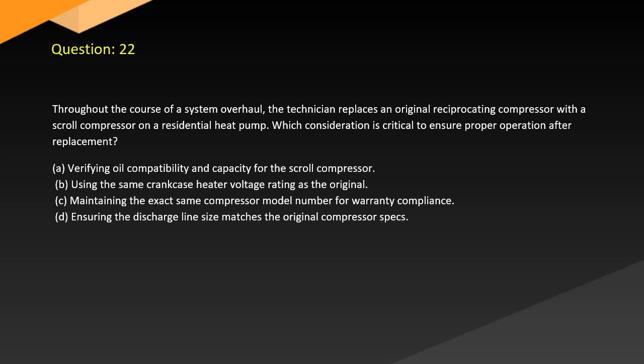Question 22. Throughout the course of a system overhaul, the technician replaces an original reciprocating compressor with a scroll compressor on a residential heat pump. Which consideration is critical to ensure proper operation after replacement? A. Verifying oil compatibility and capacity for the scroll compressor. B. Using the same crankcase heater voltage rating as the original. C. Maintaining the exact same compressor model number for warranty compliance. D. Ensuring the discharge line size matches the original compressor specs.